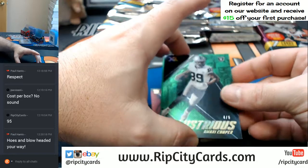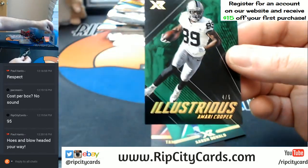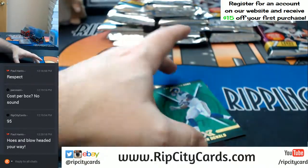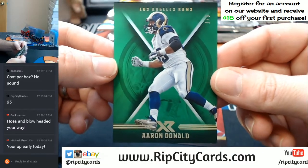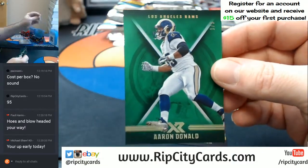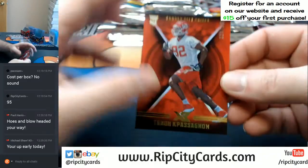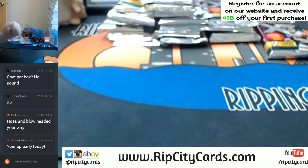Ooh, 4 out of 5. Amari Cooper. Illustrious. Michael Shaw, it is, and another one, double greens. Aaron Donald, 1 out of 5 this time? What? Today is an all-dayer, Michael Shaw. An all-dayer. That guy to 299 for the Chiefs.